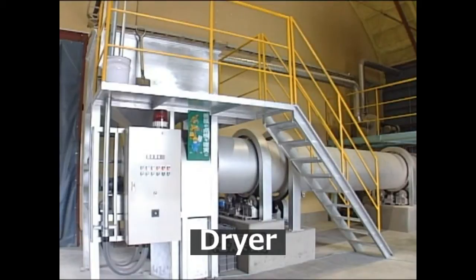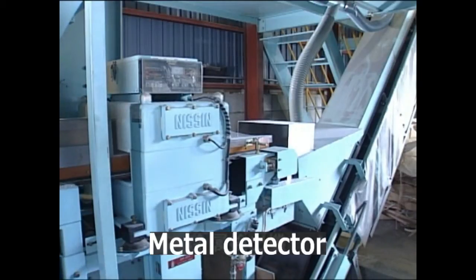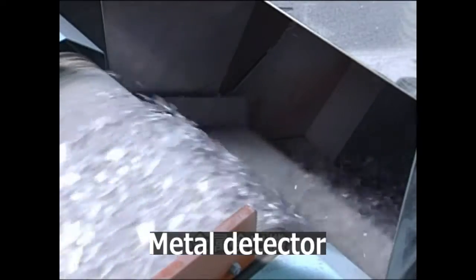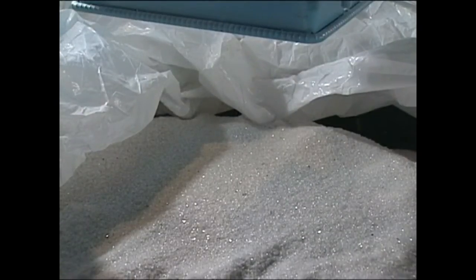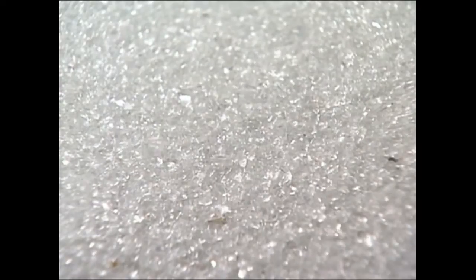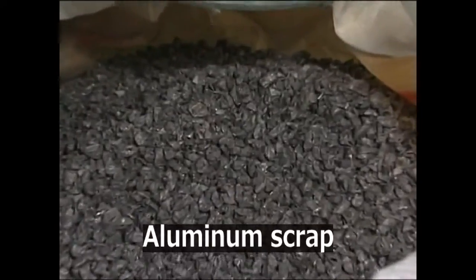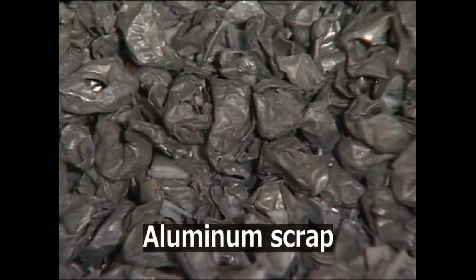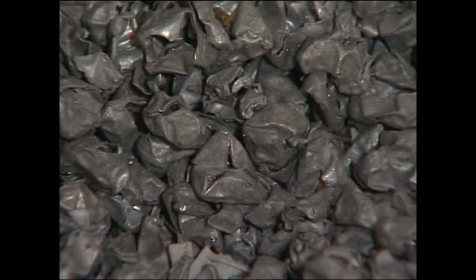After the washed glass fragments are dried, a highly sensitive metal detector removes the microscopic metallic specks out of the glass fragments. Once the glass fragments are completely rid of foreign objects, they are transformed into high-quality cullet or used as glass wool and raw material for cement. Whereas, the aluminum metallic bases are recycled into raw material for aluminum.